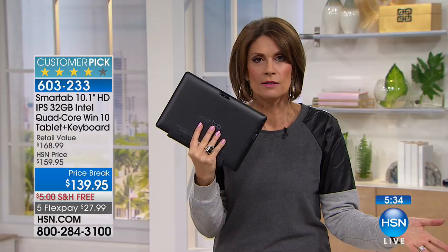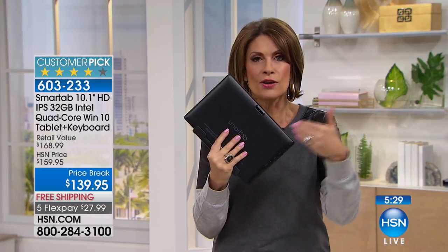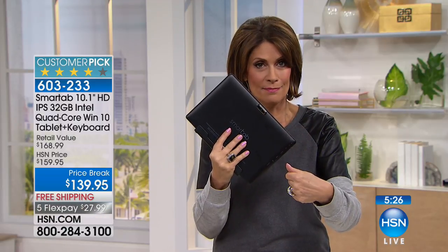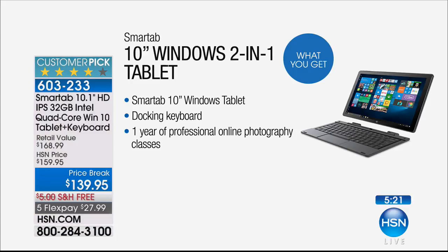But Office is in here too. You have mobile Office in here. Your PowerPoints, your Excel spreadsheets, it's all in here. What you would spend just to get the Office software into your computer, I know it's about $100, right? You're going to get it right here, $139.95 for the entire package. So you're getting the tablet, you're getting the Windows 10 operating system, and you're getting Office inside of here, along with that Polaroid class for a year. So not only a great bundle, this is something that truly checks all of the boxes for you, and you get it home for less than $28.